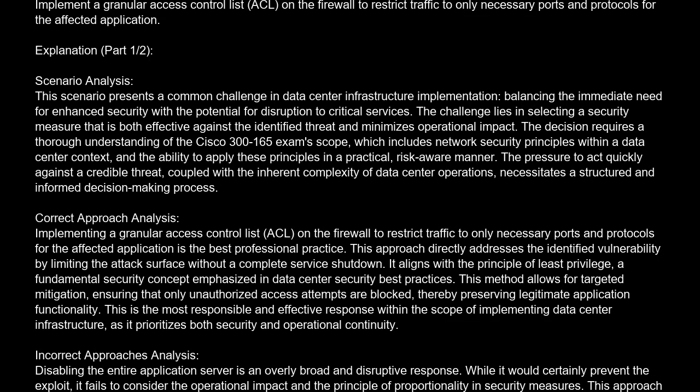The correct answer is D. Implement a granular access control list, ACL, on the firewall to restrict traffic to only necessary ports and protocols for the affected application. Explanation. Scenario analysis.